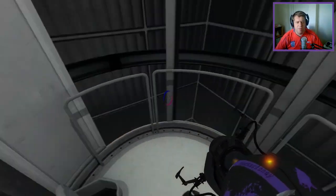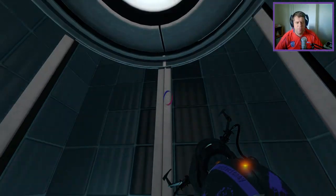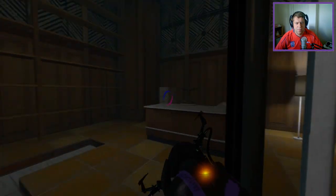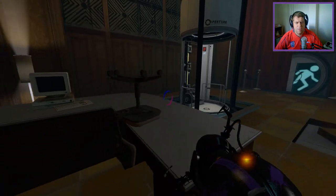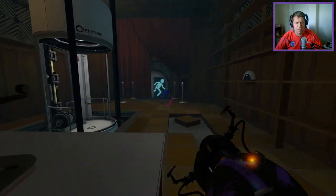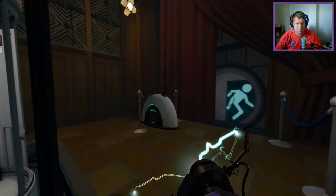Interesting, you've gone away from the buttons again in this elevator, so it's kind of an interesting design choice that you put that on there, the previous one. Hello, welcome to Aperture. How may I help you? No, my receptionist voice isn't too great.